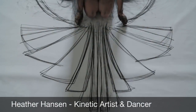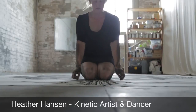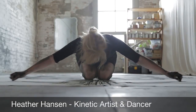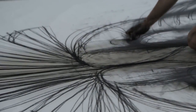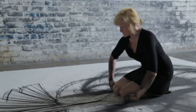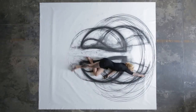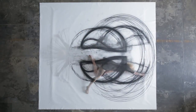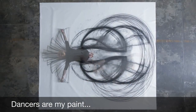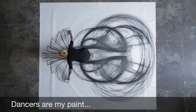When I started working with this idea, it was just me. But I've always had this idea since I started doing it. Maybe it's just because I think like a choreographer that it would be really beautiful to see a group of dancers creating a giant drawing together in unison, like synchronized drawing, like synchronized swimming. And I actually have always felt when I choreograph that the dancers are my paint. So this is actually just a more literal way to show that idea.